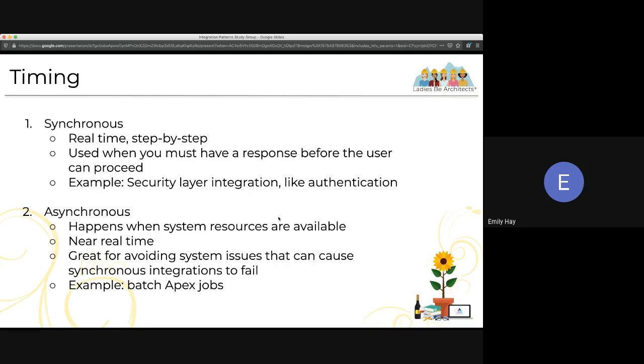And another example I've got is anything that's a batch, basically, anything that's done on a schedule and is not done automatically is an example of an asynchronous message or integration.